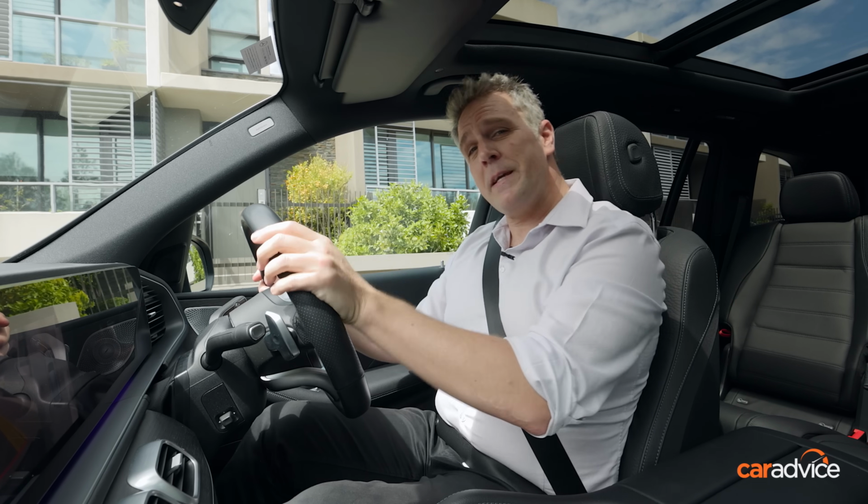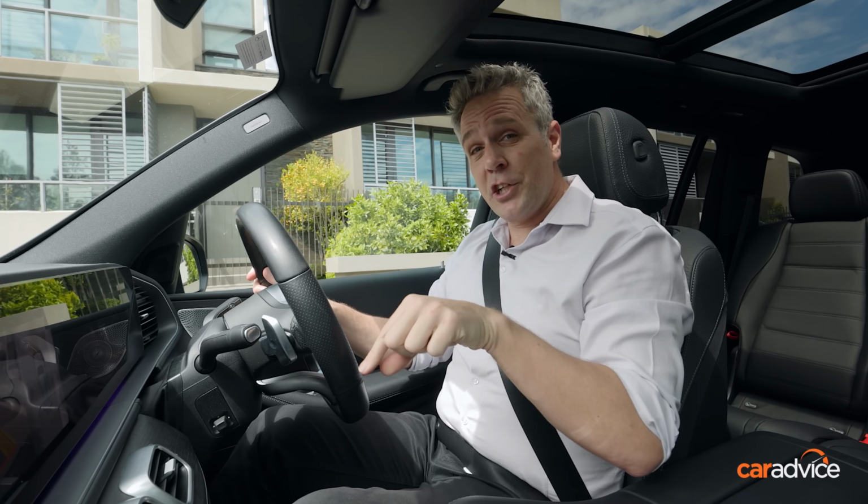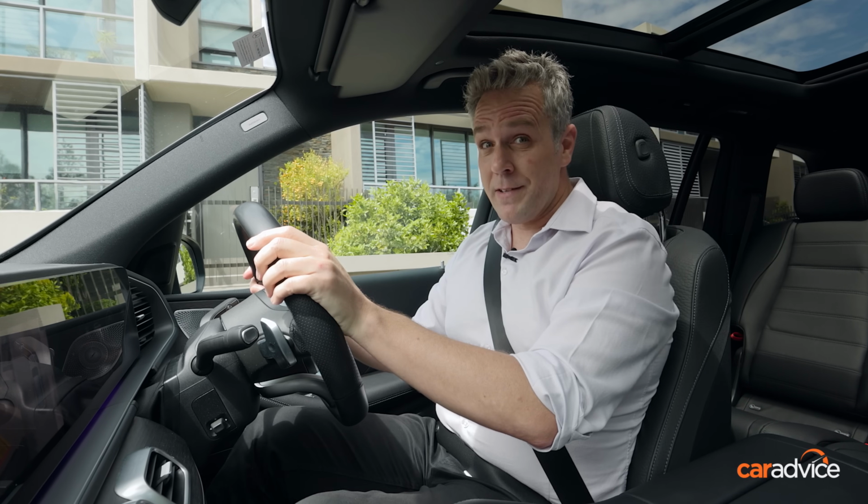Well, so far it's been a big tick for S-Class luxury and S-Class size. How does the GLS go with S-Class refinement?